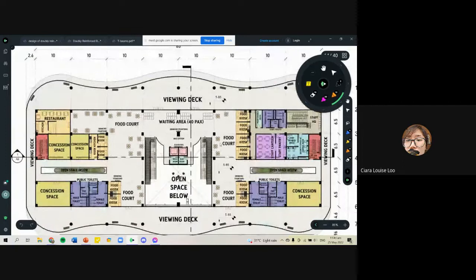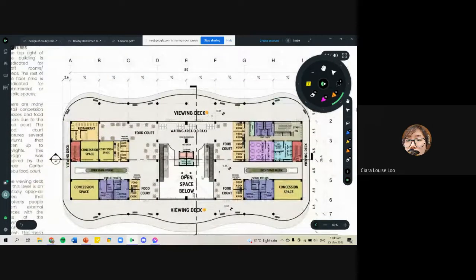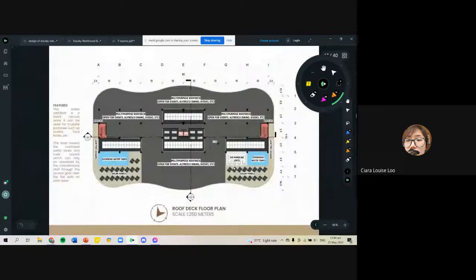And then I have a viewing deck. This viewing deck is open air. And then I have seating areas so that they can also spend their time outdoors. Yes, sir. And then this is my roof deck.